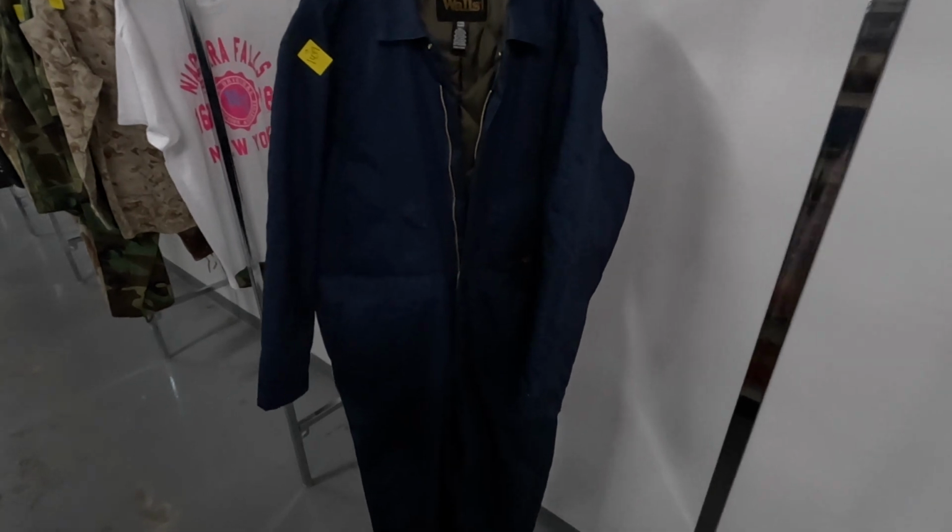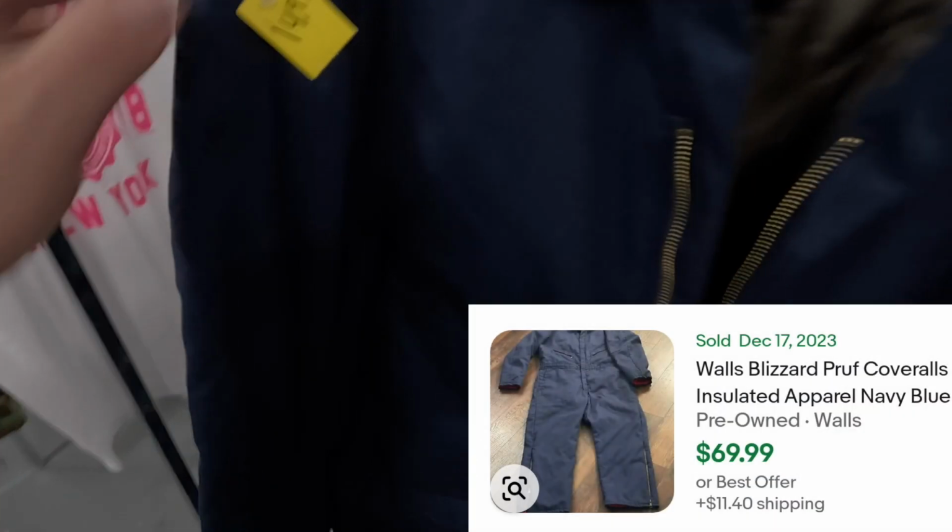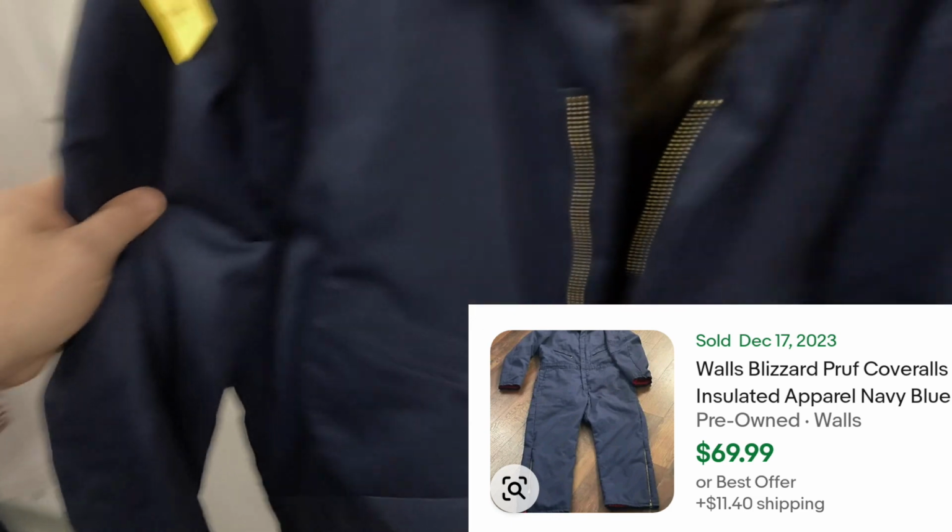Found these Walls insulated coveralls. This is in the blue mechanic color. They're almost like new. They're not the blizzard proof, but good size, large, short. Got a bunch of dust on the bottom of it, but that'll come right off, so I'll go ahead and pick that up. Asking 15. I should be able to turn these into 50.